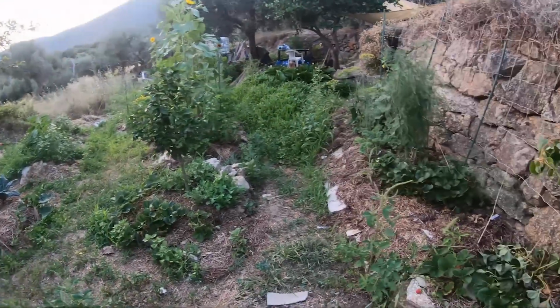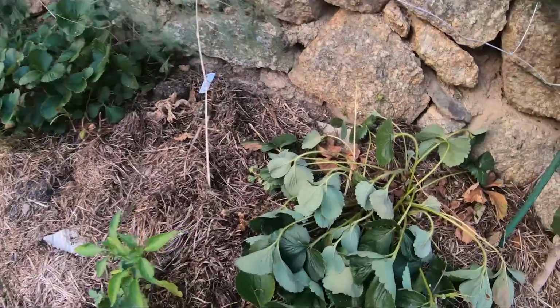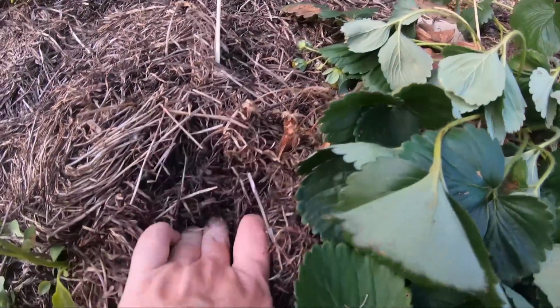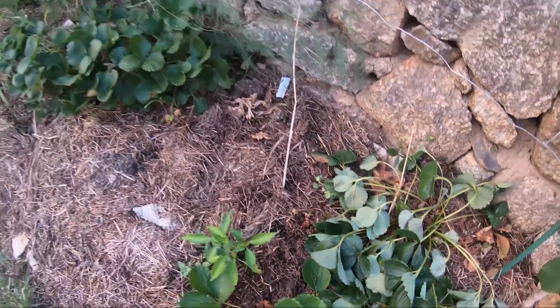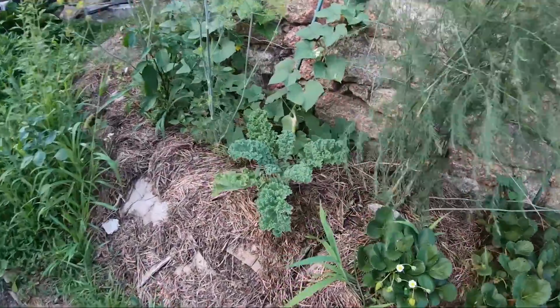On first glance, things seem fine. There's a nightmare weedy area to contend with. This strawberry plant doesn't look so good. And, wow. The soil under there, it's not wet, but it's definitely not bone dry either, so the mulch is doing its job, and I gotta say, I'm surprised.